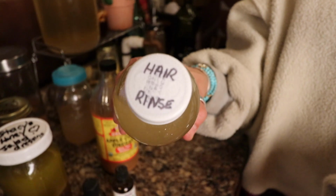Now this next use for the apple cider vinegar is something that I've been doing for many years, and I have noticed a wonderful change in my hair. I went the no poo route where I use all natural shampoo, and then for my conditioner, I started using the raw apple cider vinegar because it helps to neutralize the pH.